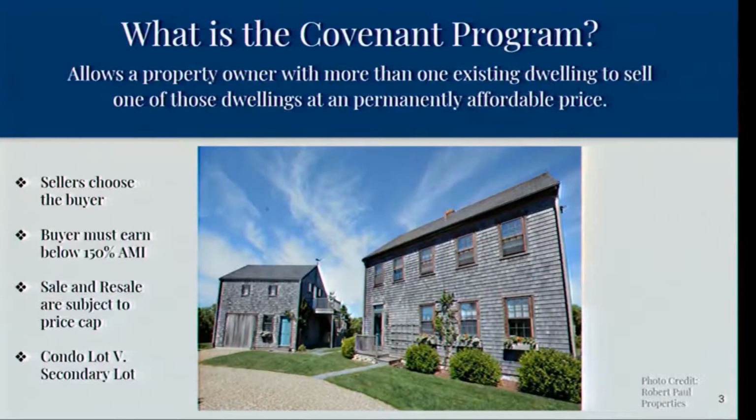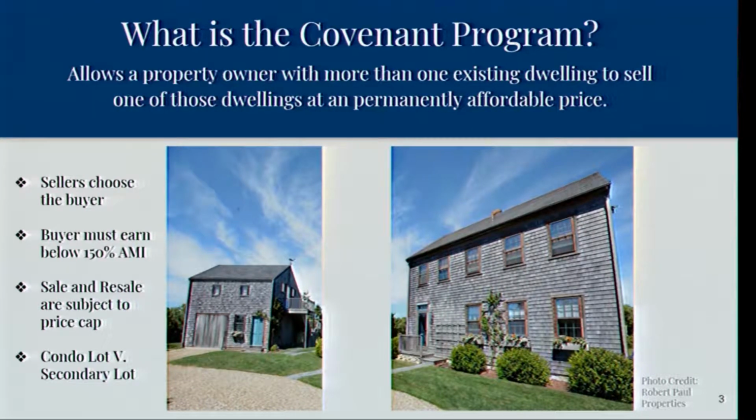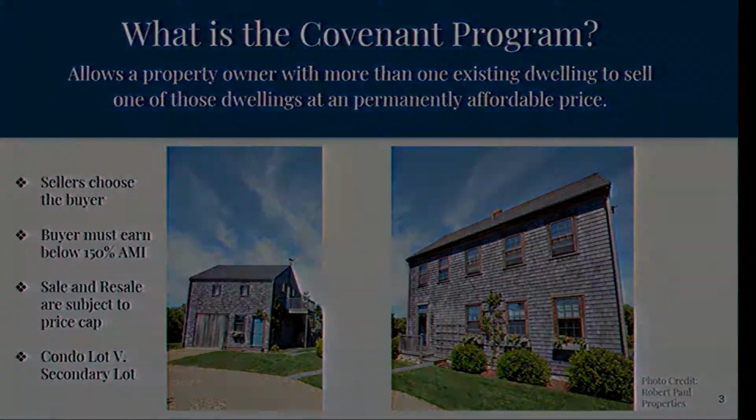And the sale and resale of all Covenant homes are subject to a price cap that is determined by the Department of Housing and Urban Development and current interest rates, and this price cap resets every year in January. And in the Covenant program, they have two sub-programs. Their first one is the condo lot program. So for example, we have this picture on the screen. It's not a Covenant home, but it's a perfect example of what could happen. So under the condo lot program, it allows the separate ownership of a primary and secondary dwelling on a single lot. And under the secondary lot program, it allows the splitting of a property, and it results in the separate ownership of two different lots.